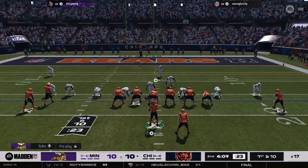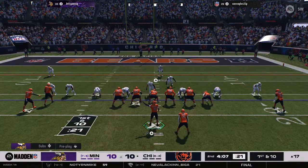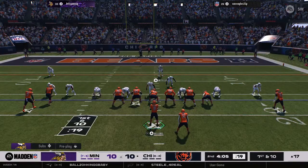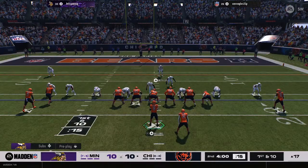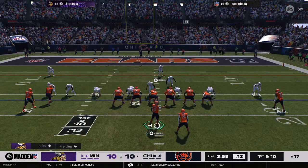Vegas, Vegas! Yeah. Punch Spurs! Yes! Vegas!